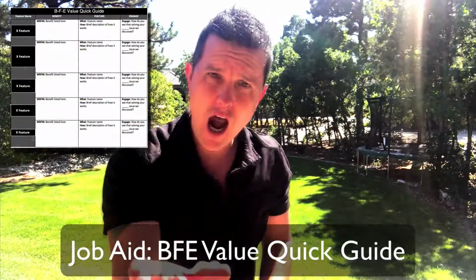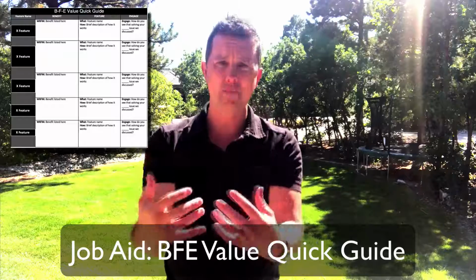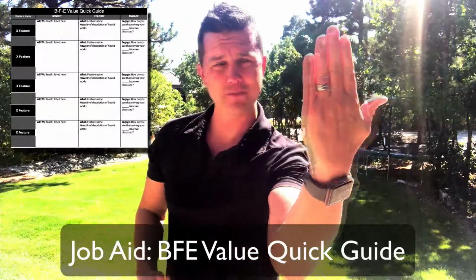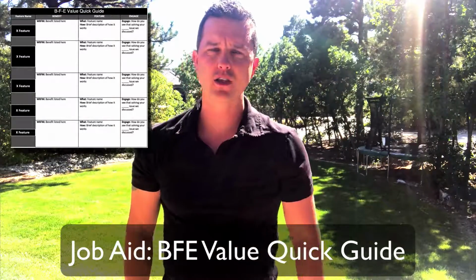So number 2, I'm going to talk to you a little bit about this product quick guide. It is a job aid, a desk drop, if you will, that I love. It's usually the number 1 job aid, the number 1 thing that stays on reps' desks. They usually attach it to their computer screen so that they can see it over and over. So here's what it looks like.